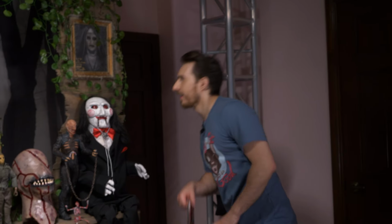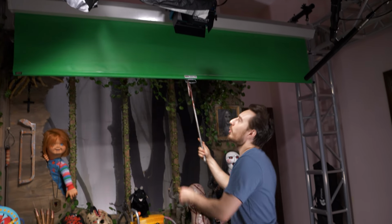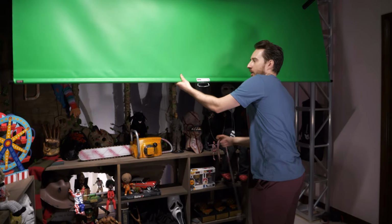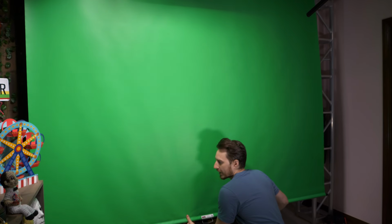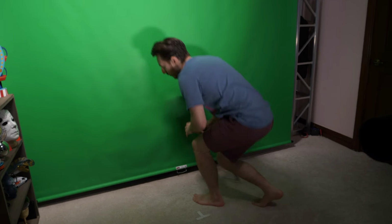I walk off, use this little prop hook, pull down this hanging green screen, which I had actually used at the apartment. This was part of the second version of the kill count set, which is probably the one that most people think of when they think of the kill count set, because that's what I had in 2018-19, which was when the channel was really hitting all the big series and a lot of people were coming in. So this was used then.